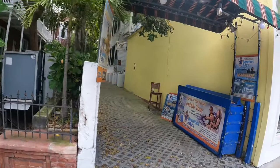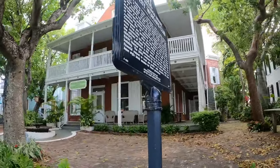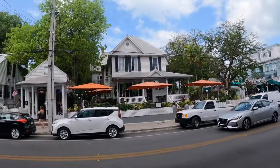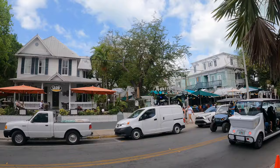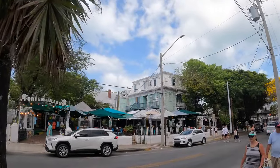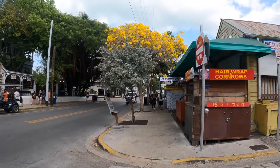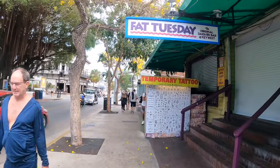Oh, look at this path. Love the trees down here. Look at the old architecture. The portholes. Oh, look at that house. Beautiful architecture. I have to turn off that music because of copyright. If I do get a strike, it's because of the music, but I'll mute it. Look at this tree.